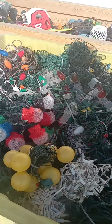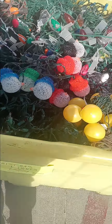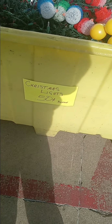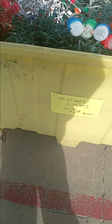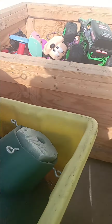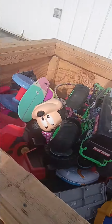And oh my God, they got plenty of Christmas lights. That's what I came up here for. So Christmas lights are 50 cents a bundle. Not bad. They just charged me $3 last week I was up here. Now they're saying 50 cents, but I have to get some. And a little Christmas stand here and a little toy chest over here. So let's see what they have on this tray over here.